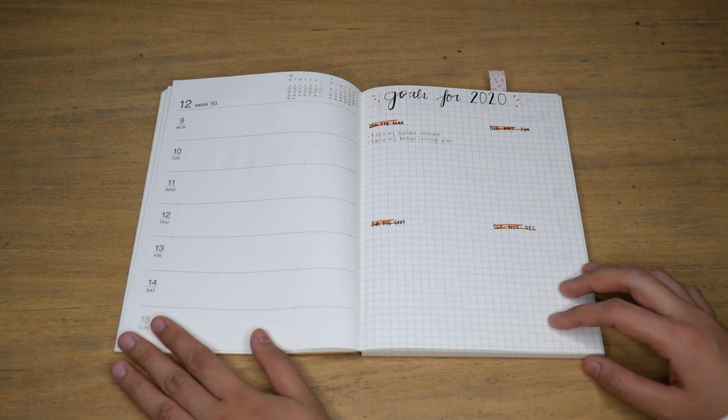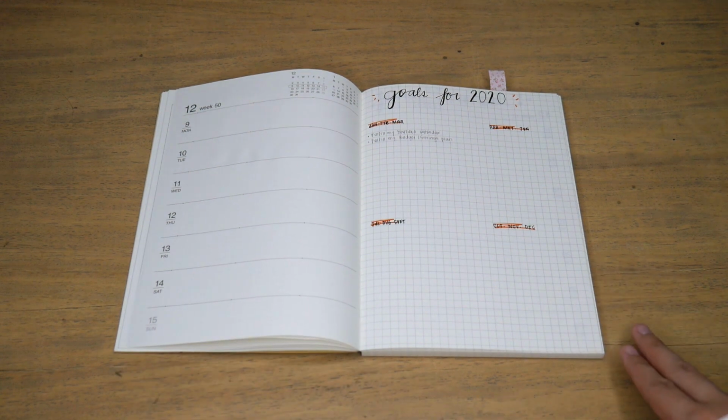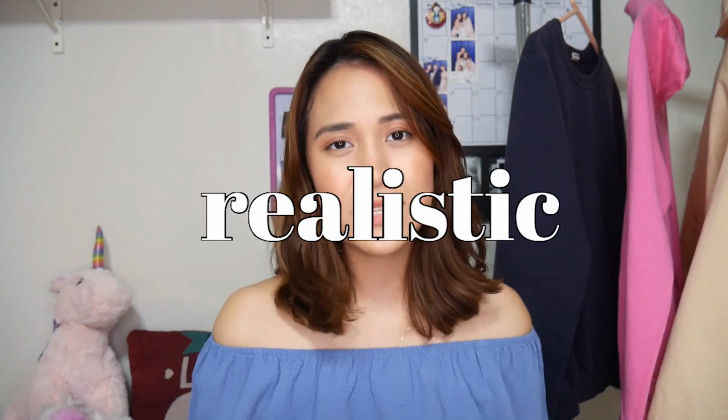But some people say that when you divide your goals by quarter, it's so much easier to achieve them because the time frame to actually hustle and align yourself to work for them is not too long, natatamarin ka, and at the same time, it's not too short. It's the most realistic way to actually achieve your goals.